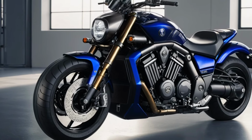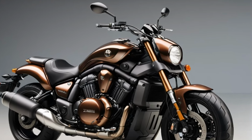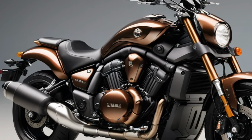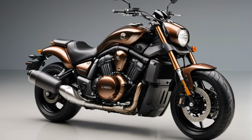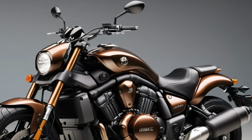Available in Midnight Raven Black, Armor Titanium, and Matte Red Blaze, the 2026 VMAX looks as fast as it goes. With a starting price of around $22,999, it's not a budget option, but for riders chasing power, heritage, and unmistakable road presence, the VMAX is worth every dollar.